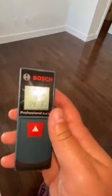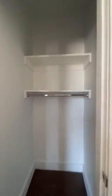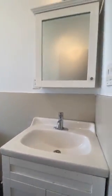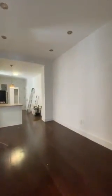Okay, so this room is 10'10" by 14'3". And then our second bathroom. Okay, and that concludes the tour for this apartment.